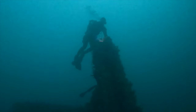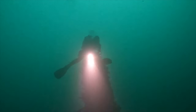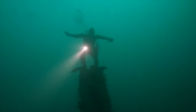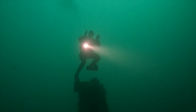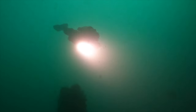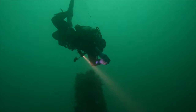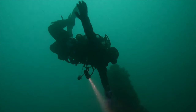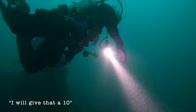I think this must be the first time ever I've witnessed someone doing a dive on a dive. So Martin gets up here and he's getting ready for it and he's off. And the tide's caught him. I'll get out of time.